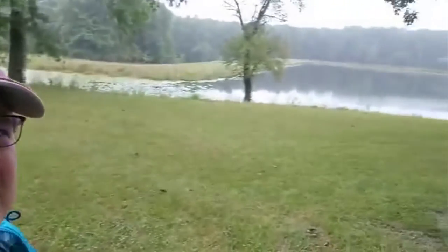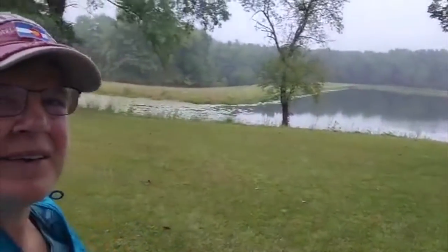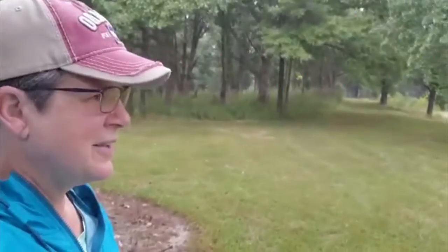Good morning. We got a fire going. Gonna heat up some water for some oatmeal. There's your view. We've got misty rain. It is beautiful. Dave's still in the truck camper sleeping. Me and Bandit, we're up enjoying the fire.